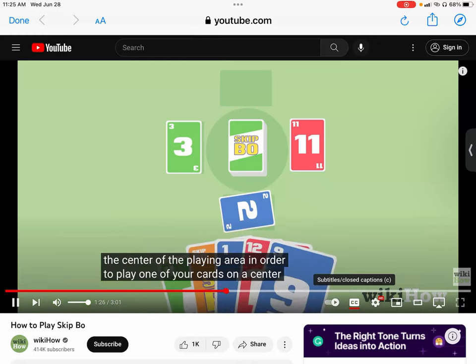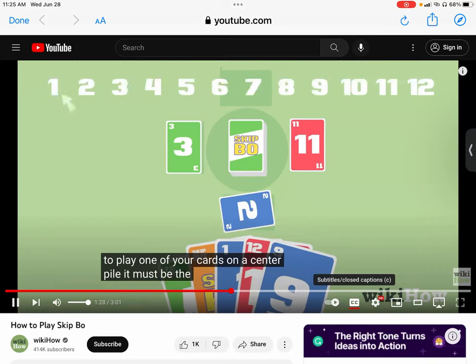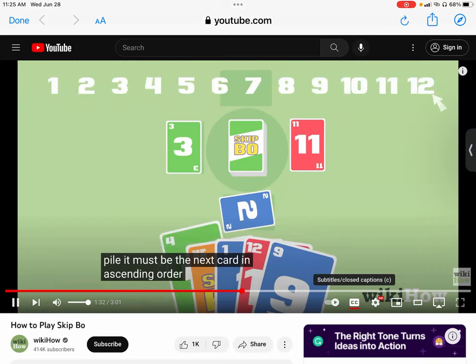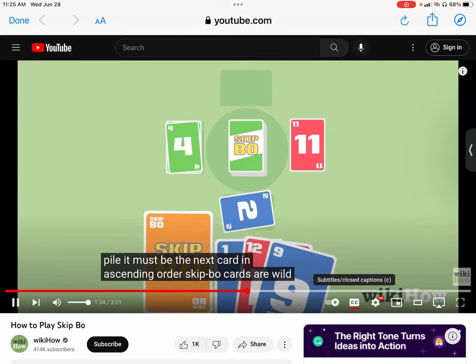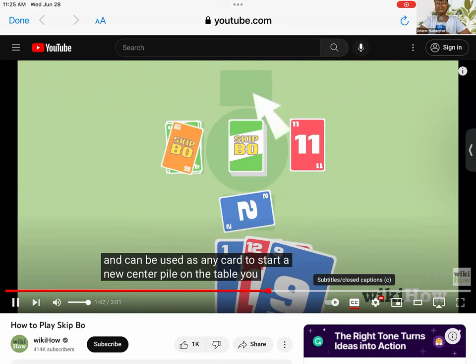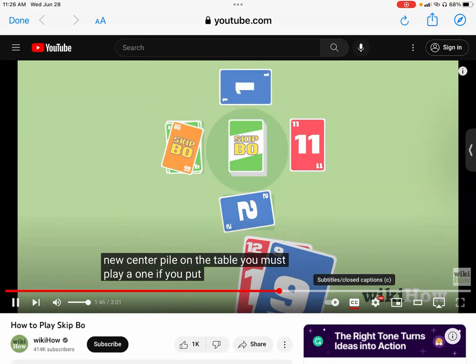In order to play one of your cards on a center pile, it must be the next card in ascending order. So 1 through 12. Skip Bow cards are wild and can be used as any card. To start a new center pile on the table, you must play a 1. Everything starts with a 1.